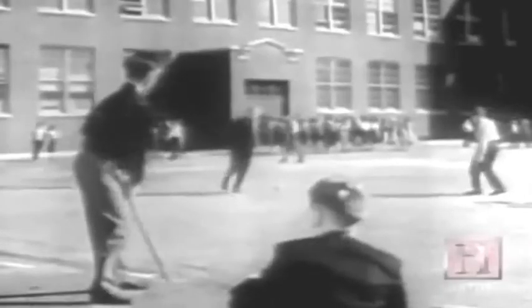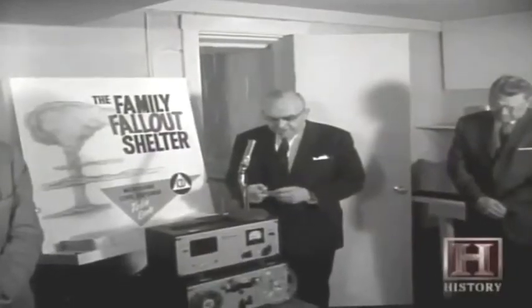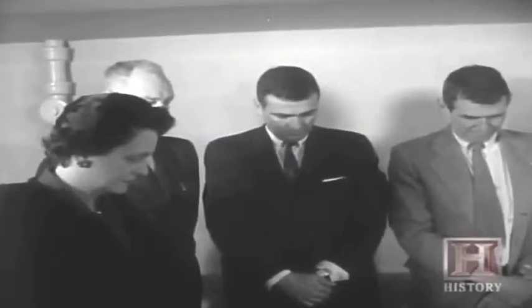I think in retrospect, as we look back on that time, many conclude that the prospects for survival would have been very dim indeed, very dismal indeed. But this was reflective of a time in which people deeply feared that their existence was on the line, and bunkers were seen as the solution. Despite the government's best efforts to provide protection, many Americans decided to take matters into their own hands.